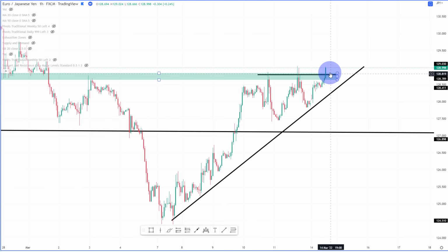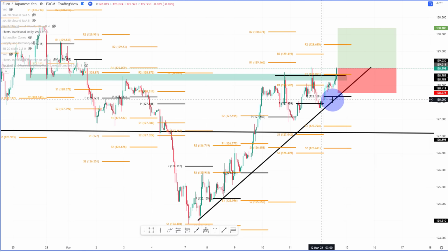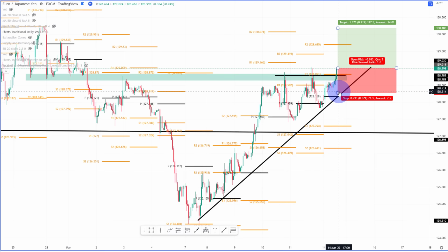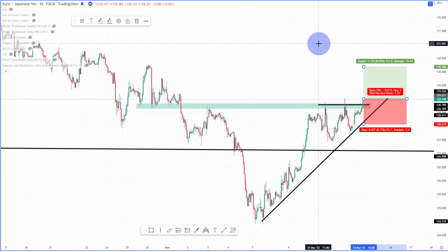So at this point, you could think about the breakout entry and you could go long, or you could just wait for the pullback, which would be my preferred way. We could turn on maybe the weekly pivot. You can see it's up down here, not helpful. The daily pivot is down here. So we could just move our stop loss below the daily pivot, which is a good level.